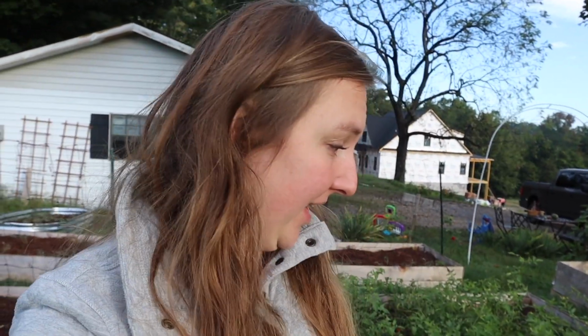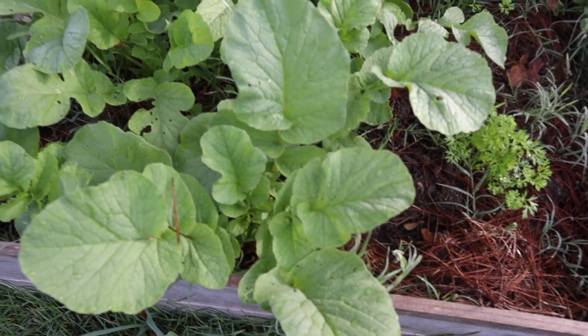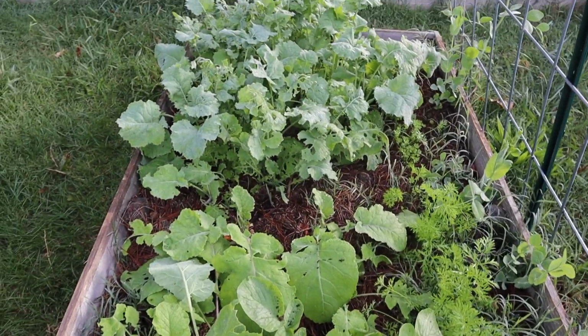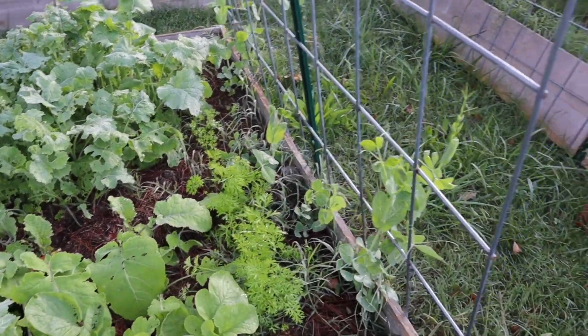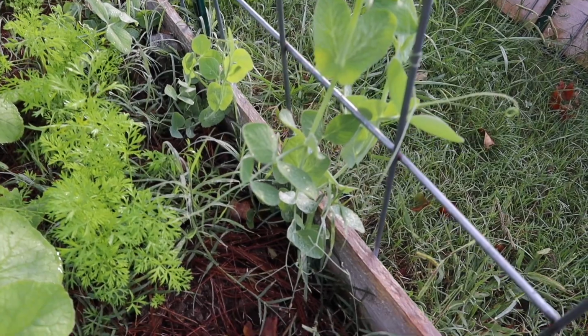I was just saying to Kevin, I need to thin these carrots. So this is one of the fall beds that we planted just a couple weeks ago, and it has absolutely taken off. So these are radishes, and then I've got the carrots. That's all kale. And then I've got all of these sweet peas that are climbing. They're looking great.